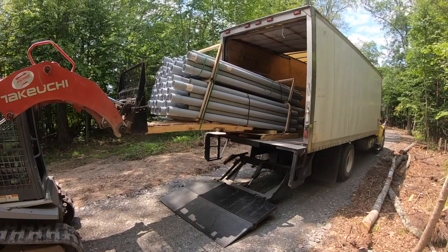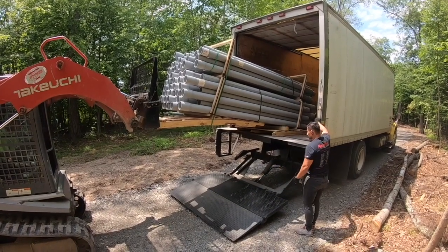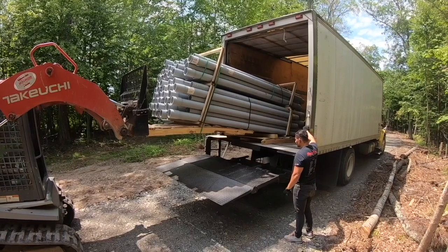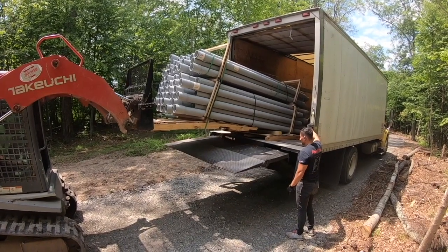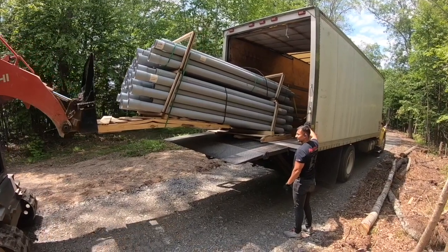Yeah, it was two full bundles last time. This is only 1,000 feet this time. Last time it was 1,150 or 1,160. Let's see if the gate holds it this time. Ray said last time the gate went right to the ground.